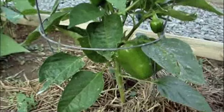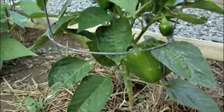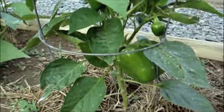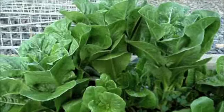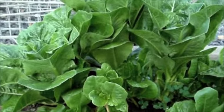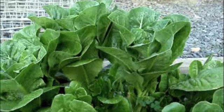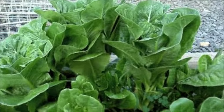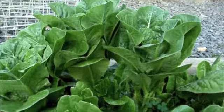Here's a really nice bell pepper, but I'm trying not to pick it because I want it to get red ripe before I eat it. I like red peppers. This is romaine lettuce. It's getting hot now and the lettuce won't survive too much longer. I should pick this today and refrigerate it. You only have a short season for lettuce. It has to be cool weather.